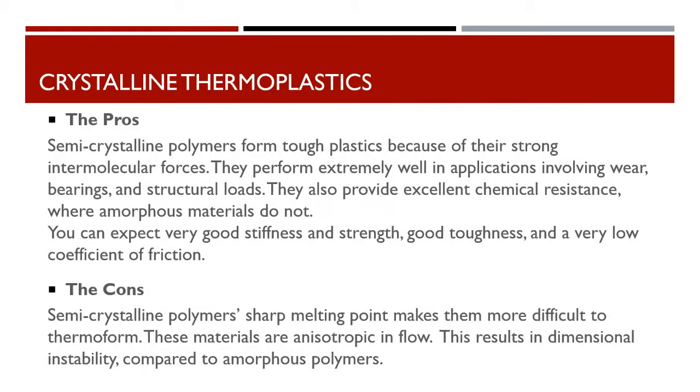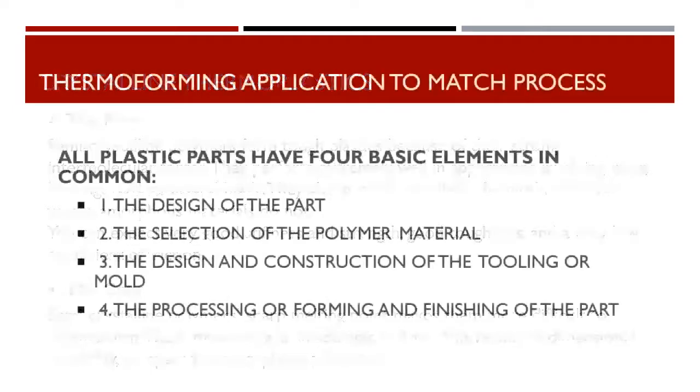The pros of crystalline materials are that these are very tough plastics and they have strong intermolecular forces. They perform extremely well in wear applications for bearings and structural loads. They also provide excellent chemical resistance where amorphous materials don't. What are the cons to this? The sharp melting point on the crystalline polymers makes them more challenging to thermoform. And these materials also have a tendency to be less stable, resulting in dimensional instability compared to amorphous materials.